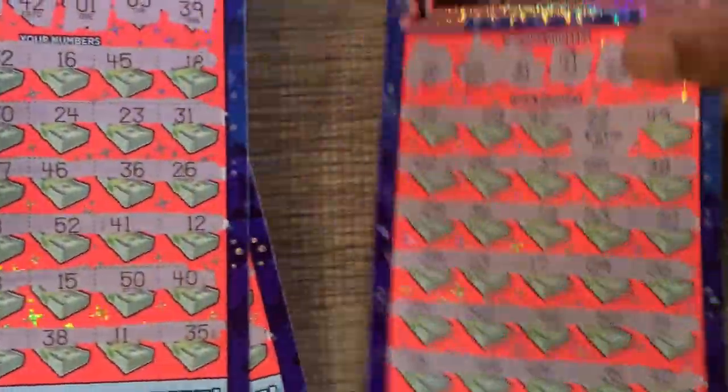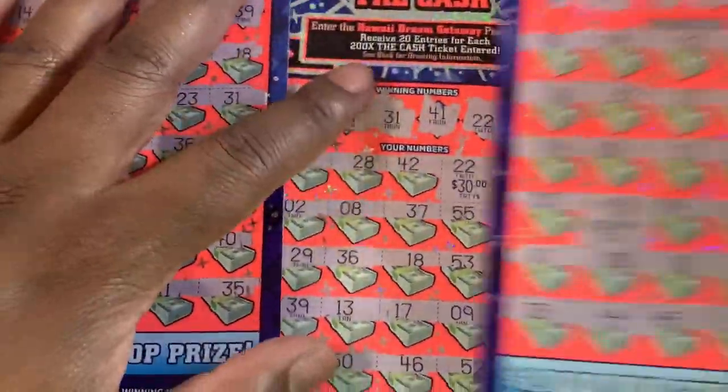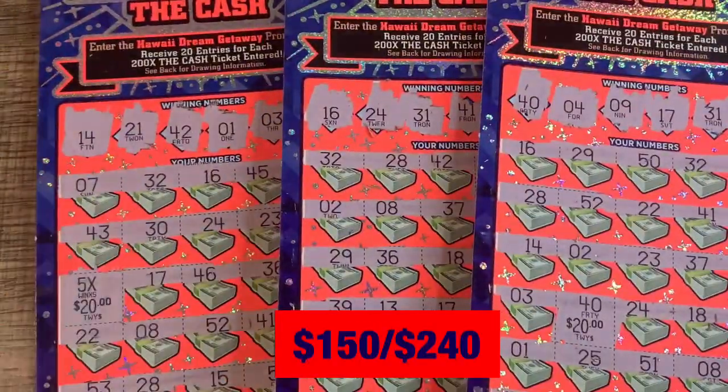All right. So, 12 tickets. We went back. We got the rest of them. And we got a 30. We did get a 5X for a 20 for a hundo. And a 20. So, 150. 150 back out of 240 on this one out of the 13.